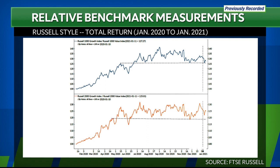Yeah, this is a 1 year view. If you were to take this back 5, 10, even 20 years, you'd see just how huge the growth outperformance has been. And so once this rotation gets going in earnest, this is going to be a huge trade for value. It's going to be something that happens once every decade or so. And so, we're getting close to that point.